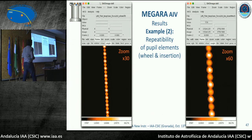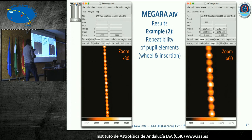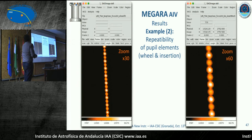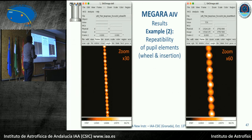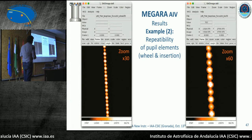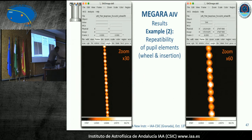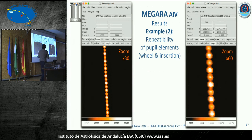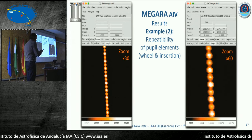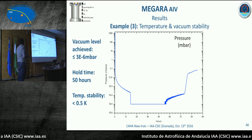These are three exposures, putting the VPH in the pupil, taking it out, moving the wheel, putting it back, and so on. Even when you change the focus, you can see that the lines are in exactly the same place. As I usually say when I show this, they are limited by my ability to align figures in PowerPoint, not by the repeatability of the mechanisms or the setups.